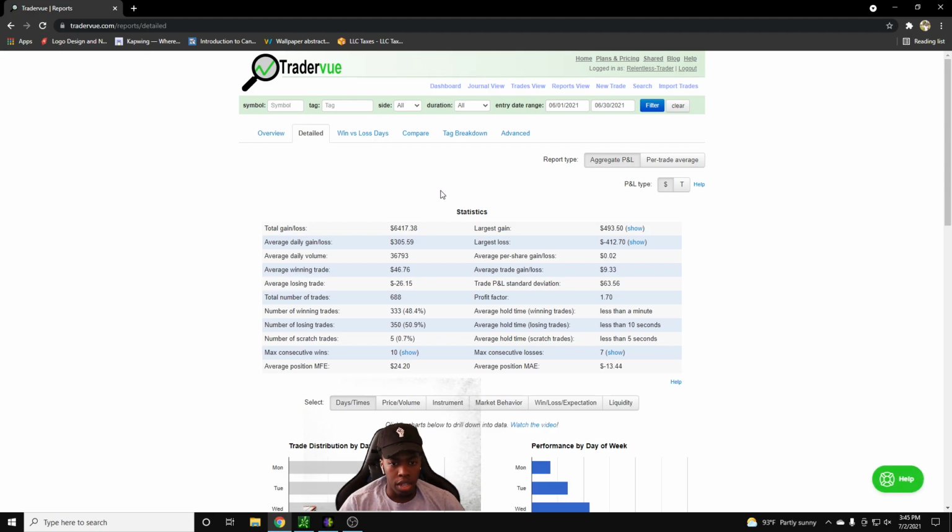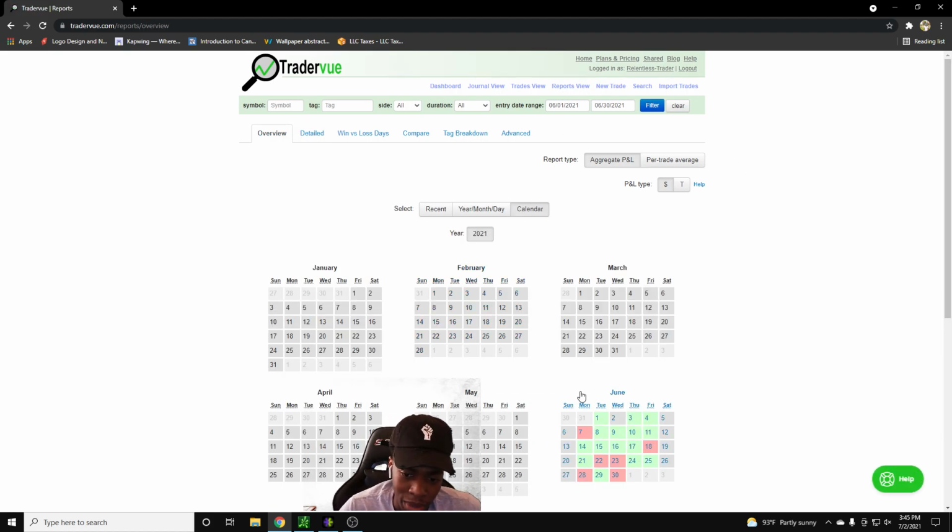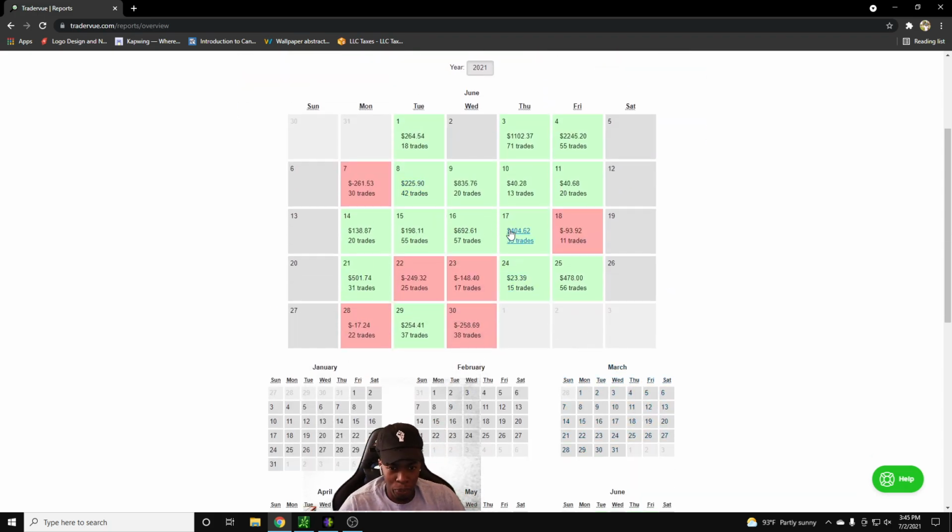So here we go. $6,417.38 on the month. We averaged out at $305 per day. Now this is kind of interesting because at the end of week 3, we were actually averaging $500 a day because of the two bigger green days that we had, but it was going down and going down.